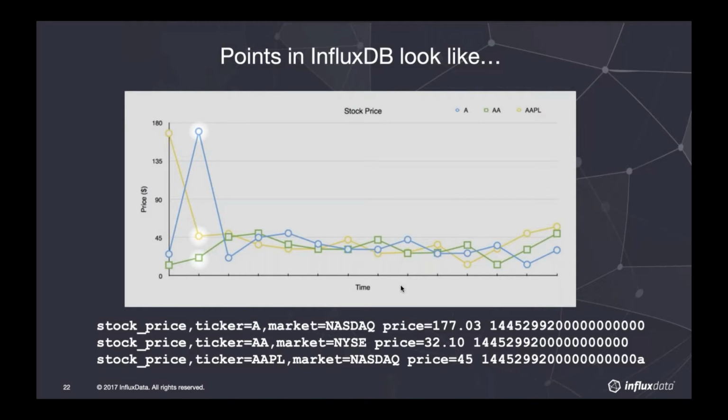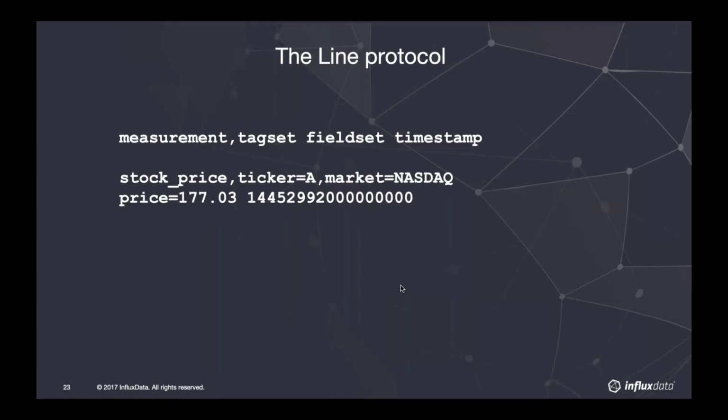So here is just to start getting familiar with what a point is in InfluxDB. So you see these 3 lines there and the highlighted point. This is all one point. InfluxDB has a line protocol that is defined as you have it here. It's comma separated and space separated, but you will have a measurement, a tag set, a field set, and a timestamp.